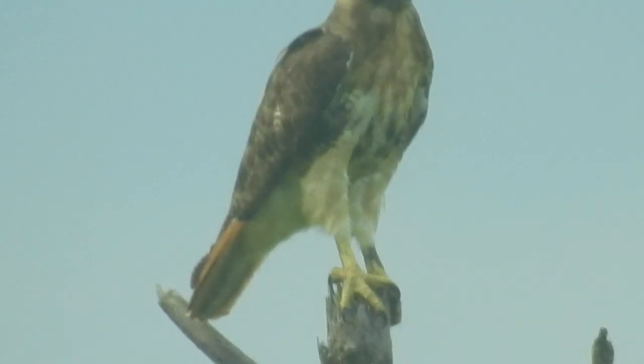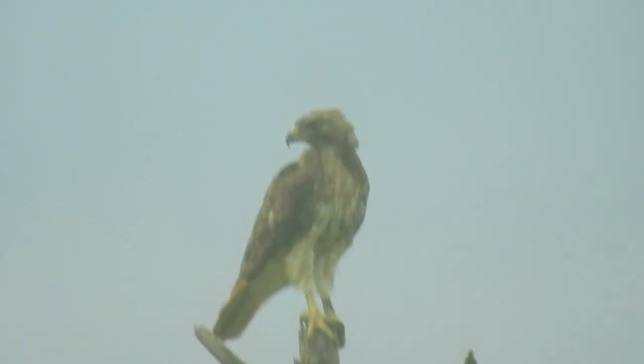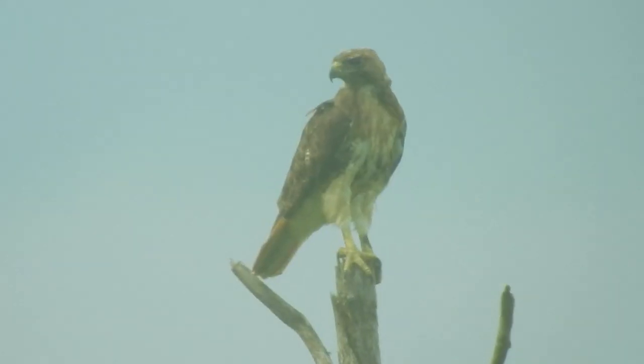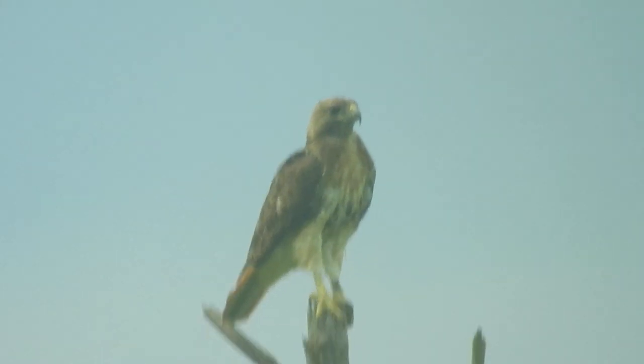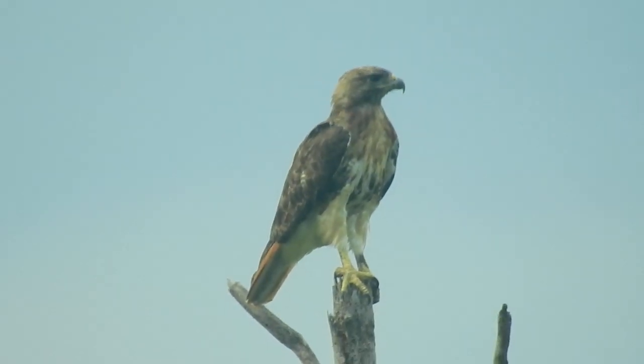So I'm starting to see a little bit of red in his tail. Yeah, there is red in his tail, actually. I wasn't able to see it before. So it is an adult hawk, actually. I'm getting a good picture of him. Yeah, I am.